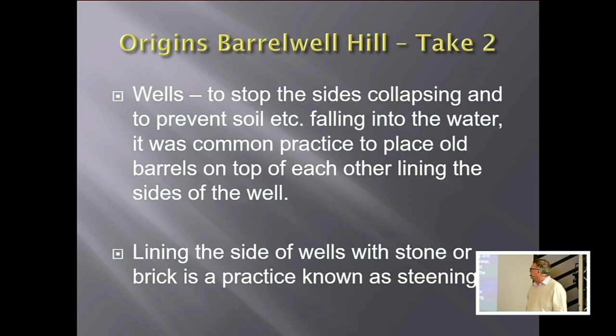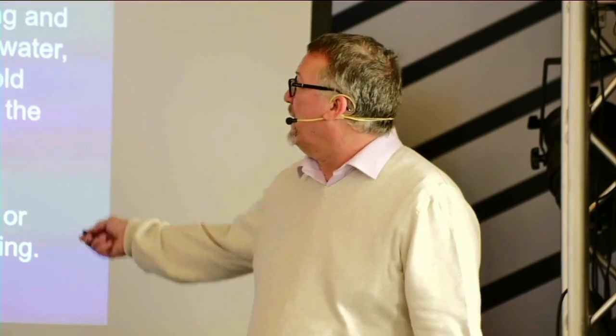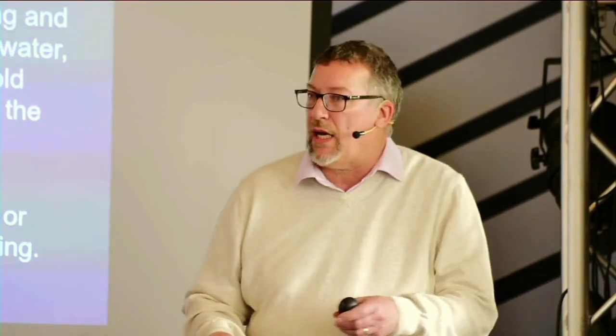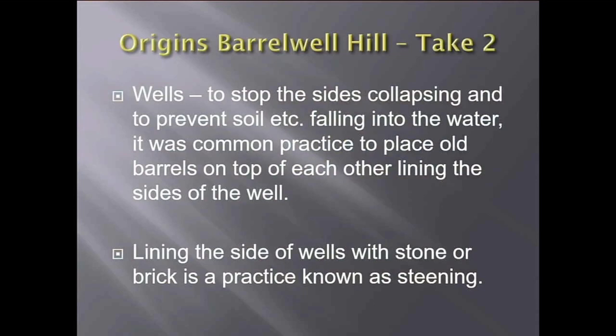The more likely one is Barrowell Hill, take two. To stop the sides collapsing on wells, which were deep shafts dug into the ground, or some shallow ones, and to protect them from earth coming in, they used to drop old barrels down to protect the sides. It was common practice to put them on top of each other just to stop the sides dribbling in. And lining the side of wells with stone or brick is a practice known as steening. So people with the surname Steen or Steening, again, it's one of those where you go back in time and it's probably related to that.